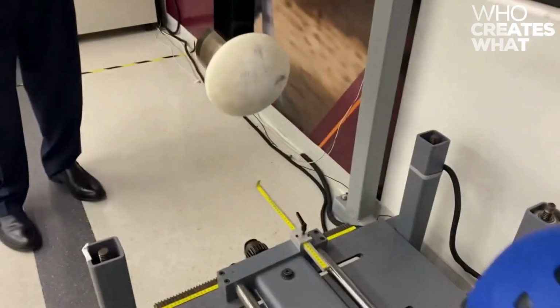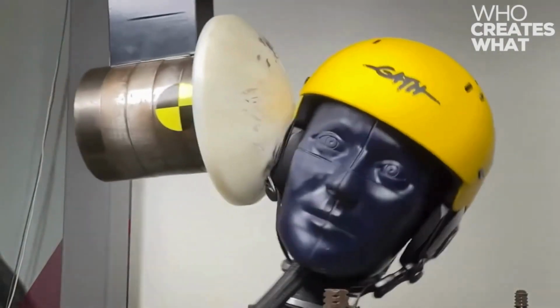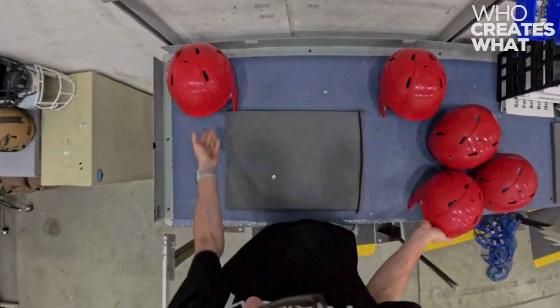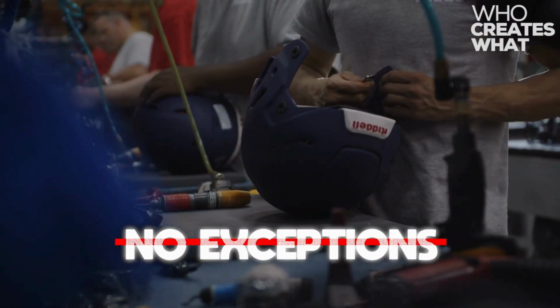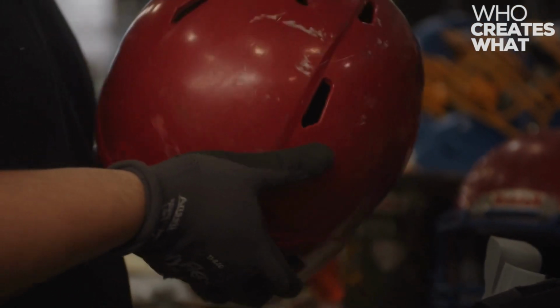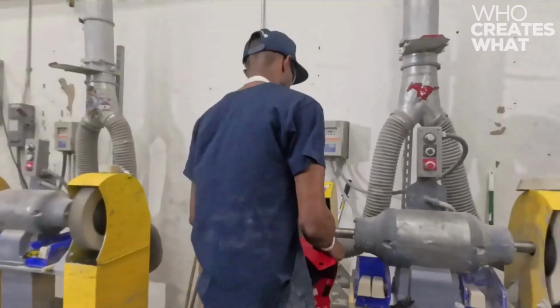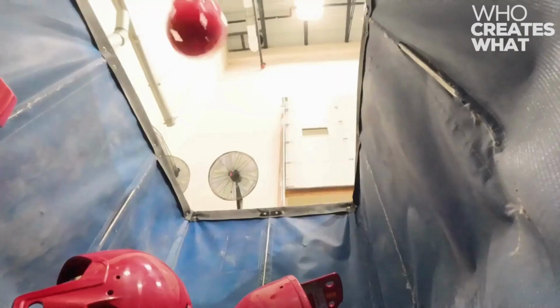They slam helmets from every angle, front, back, sides, to make sure they can handle anything the game throws at them. If it doesn't pass, it's straight to the trash. No exceptions. Watching these helmets being made is weirdly satisfying. It's like seeing a sculptor at work, except their masterpiece saves lives on the field.